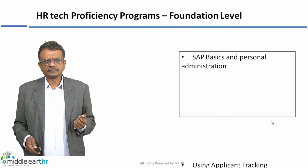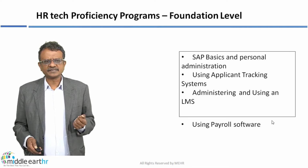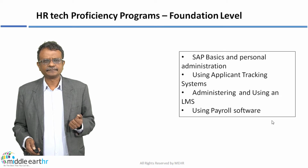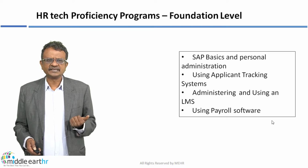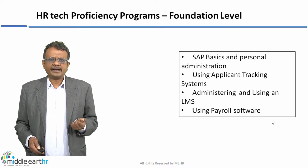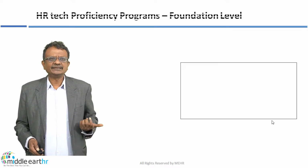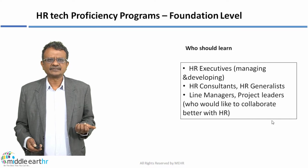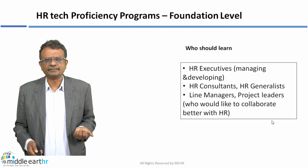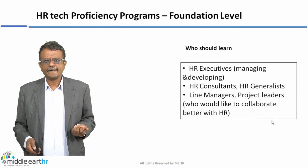So these are the 4 programs that we have with Middle-earth: SAP Basics, using applicant tracking, administering and using an LMS, and using payroll software. Now, who should attend this? This we know. HR executives, consultants, general managers, even a line manager may need a basic sense of these things.